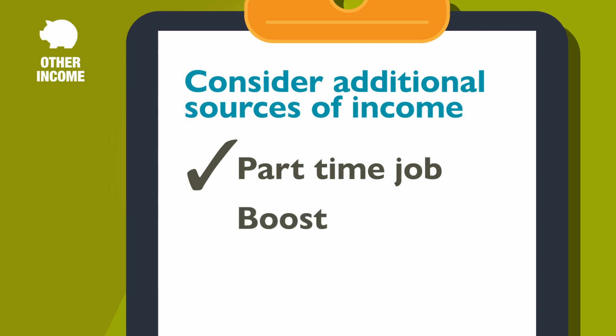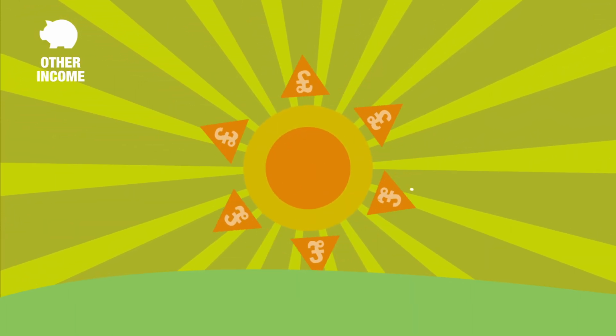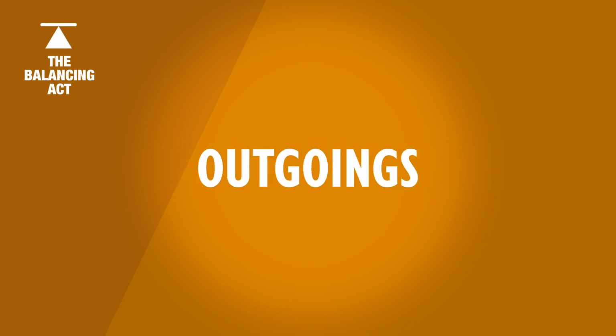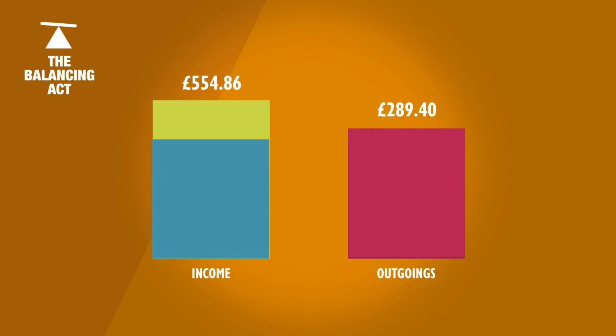Jobs don't have to get in the way of your studies. Many work around course commitments. You could also use savings from summer jobs or draw on support from parents or carers where possible. The key is balancing the money you have going out, outgoings, with the money you have coming in, income. Making a list of each is a good place to start.